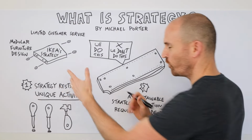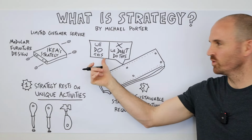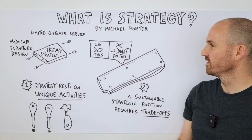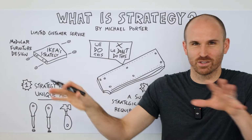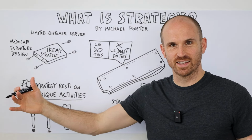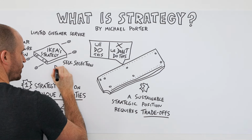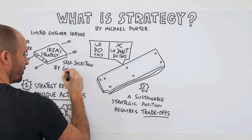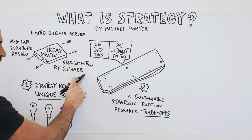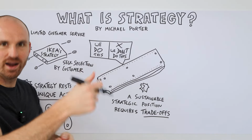IKEA offers affordable, clean, somewhat minimal furniture options. That's what they do. They don't offer a ton of customer support. They focus on a modular furniture design, which means that they don't have thousands of opportunities for customization. We don't hold your hand through the entire process, but instead focus on self-selection, both as you're making your decisions about what furniture you'd like to purchase as you walk through all those different display rooms. And also, once you make it to the end and have your list, you as the customer go to the warehouse and pick it up.